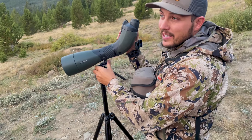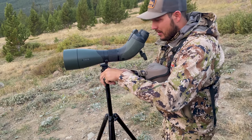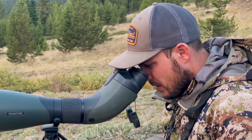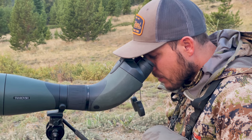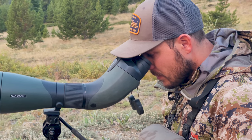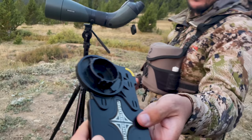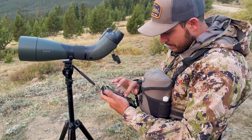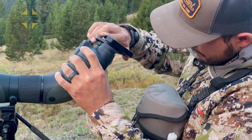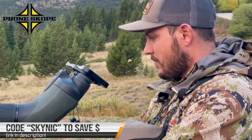All right, on the way down to the trailhead, Nicole just spotted another big group of elk, and it looks like there's at least two bulls in it. Can't tell if he's a decent bull. Yeah. Is he a shooter? There's three bulls in there. One's tiny, tiny. Alright, just gonna get the phone scope on these bulls and get some footage and see what they are.